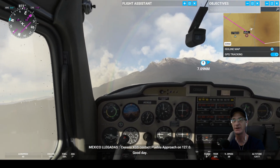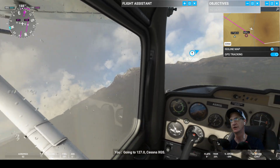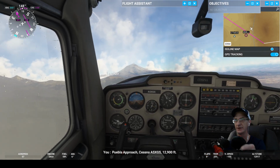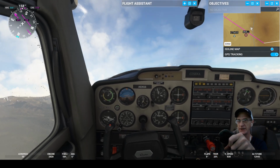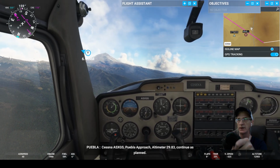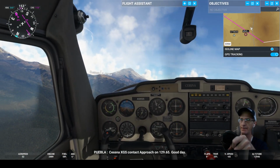I know it's probably radio yelling at us. What are you doing? Have a good day. Yeah, we are. Going to 127.0. Flying through the rainbow. Cessna X-ray Golf Sierra, Puebla approach, altimeter 29.83, continue as planned. I'm trying. Should I just head over? Contact approach on 129.65. Good day.